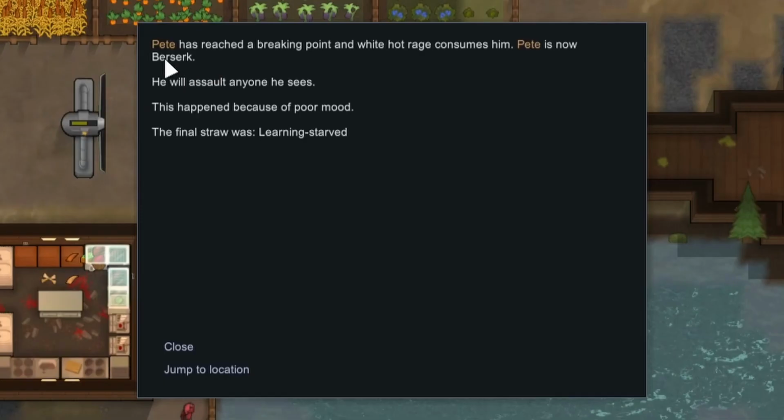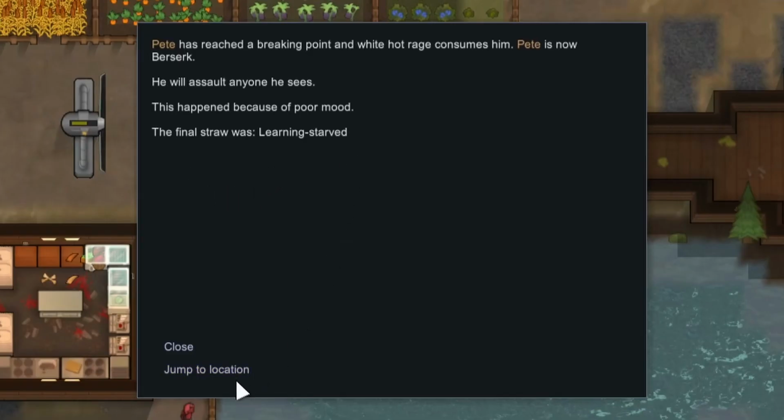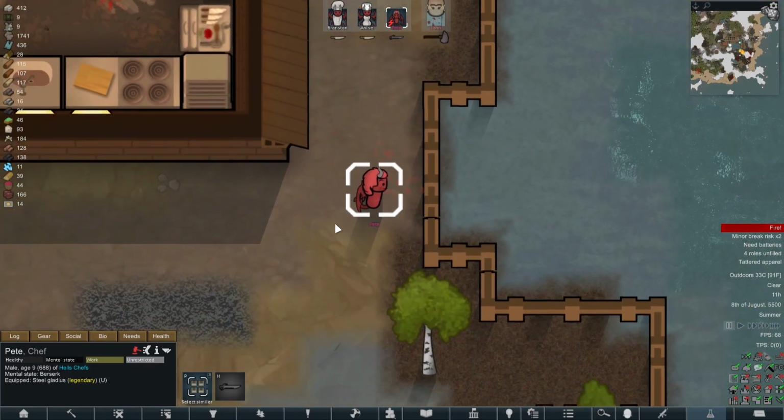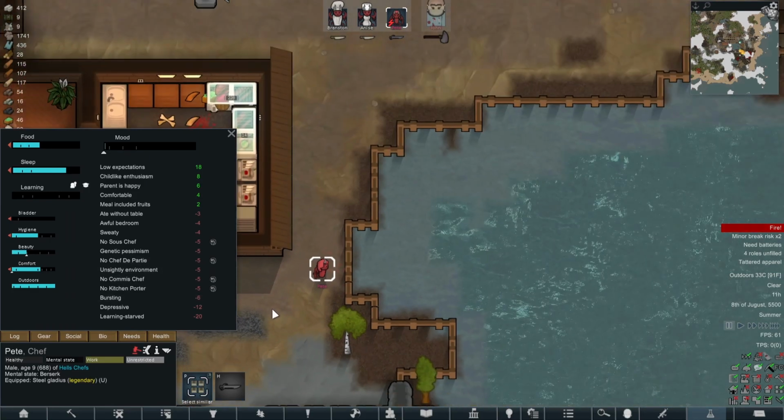And Berserk. Pete has decided to reach a breaking point, and white hot rage has consumed him. Pete is now Berserk. Fair enough. Alright, okay. Things aren't the best here. But the final straw is learning starved. Whoa. We have an academian within our realms. Pete the academian. Fair enough.